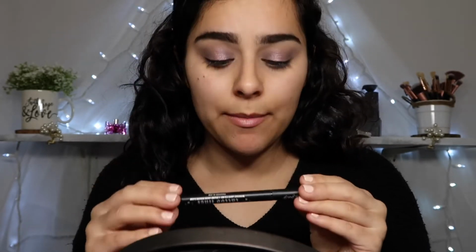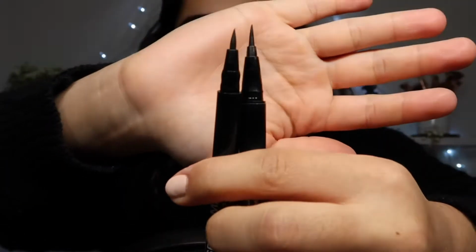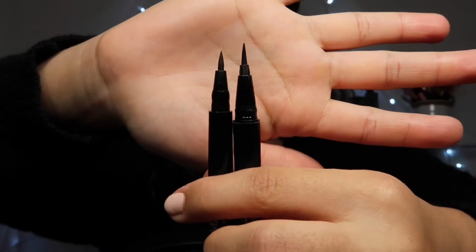All right, and there is my eyeliner. I love this, and if you guys can pick this up, pick it up. But I would say a pretty good dupe for it, honestly, that I know of, is this LA Colors one. This one's really good. I feel like they're pretty much the same. Of course, the KVD one is this one right here. But they're still pretty good.